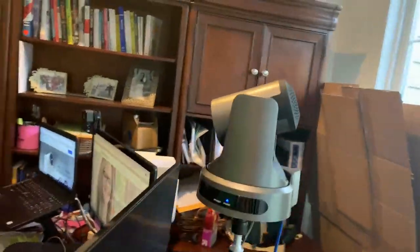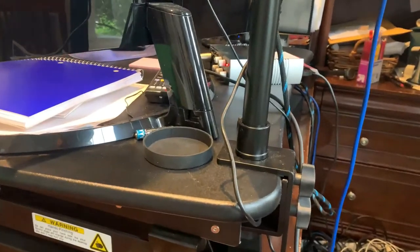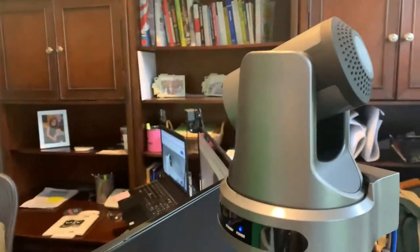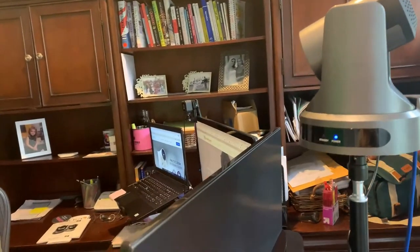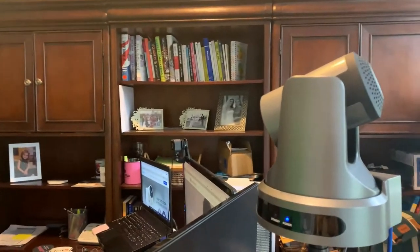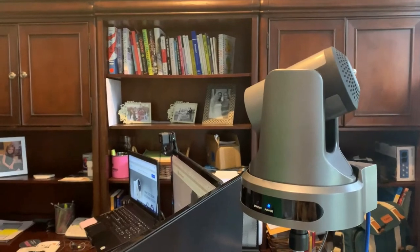As you can see, the PTZ Optics camera is mounted here on this clamp, which is very convenient and stable. So it's capturing above my display. I can also use my display as a teleprompter when I'm in a meeting, and if I'm going live on a live stream or something like that.